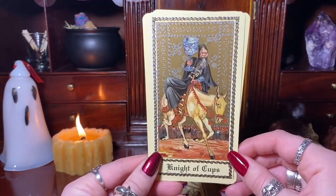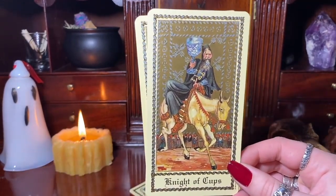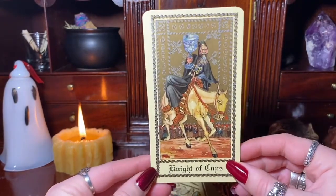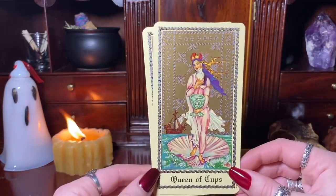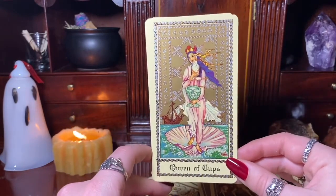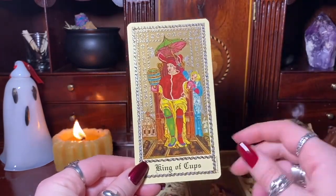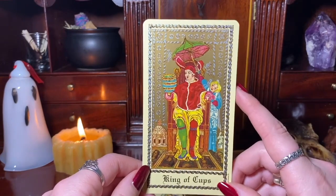Knight of Cups. Oh, this is Rasputin, actually, which is hilarious. You know, the lover of the Russian queen and all that. I was looking at it, I'm like, why does that look so familiar? And that's actually in the book. I was like, that's fantastic. And the Queen of Cups, anyone recognize her? Birth of Venus. She's so beautiful. I love that Queen of Cups. Oh, she's so nice. And last but not least, our King of Cups, which has a little lady in the background.